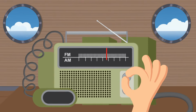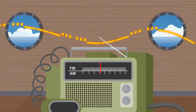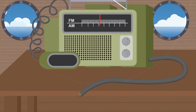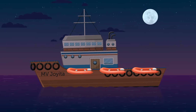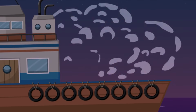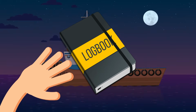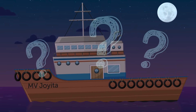The radio was tuned to the International Distress Channel, meaning that the crew had been trying to ask for help, but they couldn't reach anyone because the radio cable had been damaged, limiting the range to 2 miles. The lifeboats were missing as well, indicating that people on board must have left the ship. Unfortunately, they seemed to have taken the logbook with them, leaving the rescue team clueless as to what had happened.